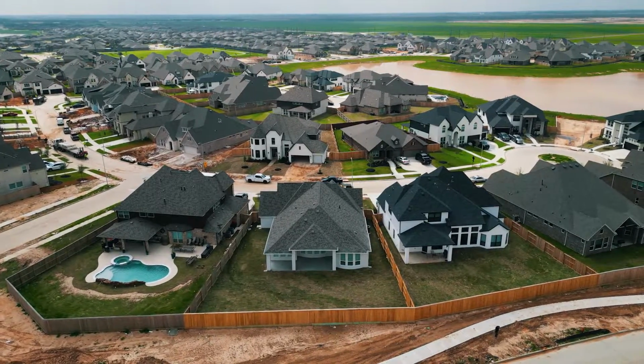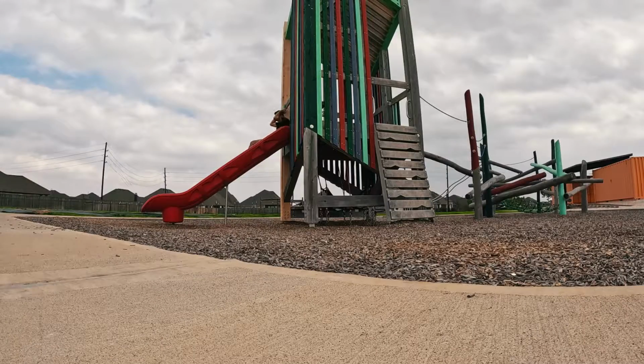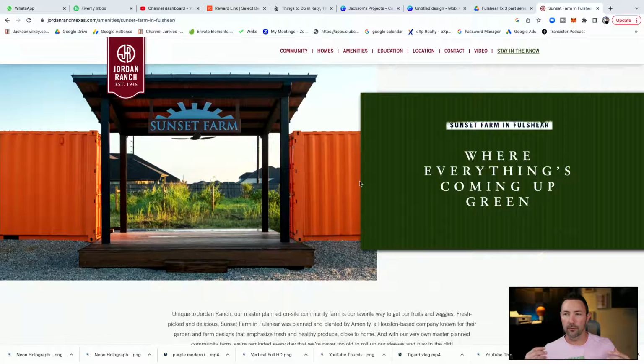But it's still got a lot of stuff, from playgrounds. And the one thing that does separate it, if you are more of the gardener, the outdoors, that kind of thing, you should check out Sunset Farm. In fact, let's go do that. So we're gonna go check out Sunset Farm here.